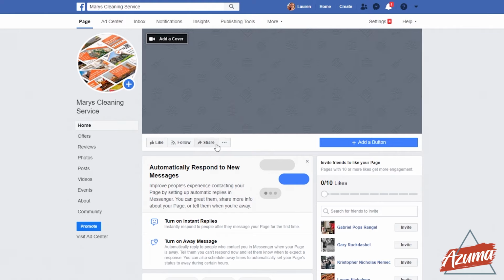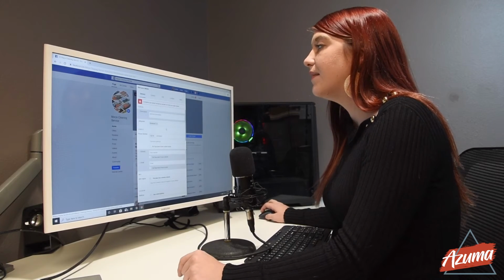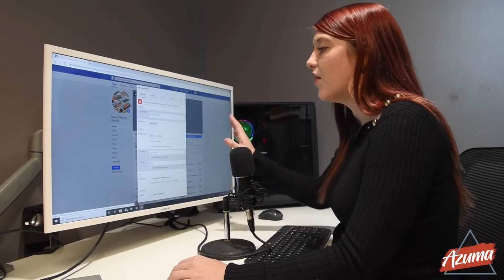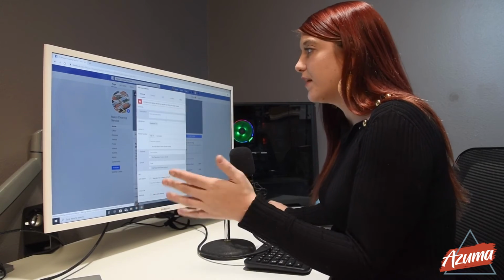So the first thing that you want to do once you're finished adding your friends and family is clicking these 3 little dots. You'll see these 4 buttons here: like, follow, share, and then a button with 3 dots on it. We're going to click the 3 dots, and the first option that you're given in the drop-down menu is edit page info. We're going to click on that, and this is going to run through basically all of the information that your Facebook page could offer to visiting customers.